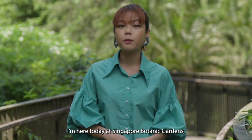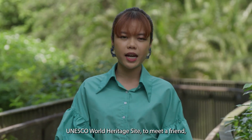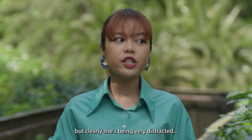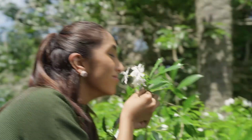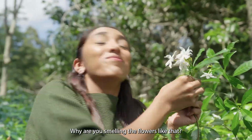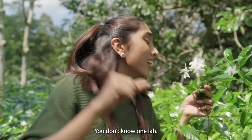I'm here today at Singapore Botanic Gardens UNESCO World Heritage Site to meet a friend, but clearly she's being very distracted. Hey Devika! Why are you smelling the flowers like that? You don't know one lah.